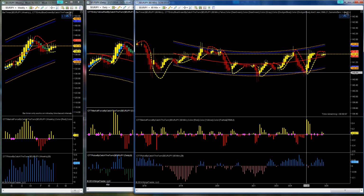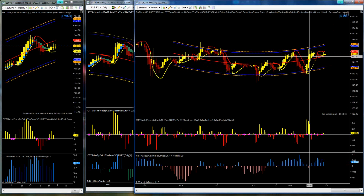During the Asian session, the biggest drop that I noticed was 141.31, which is right here. Right now, the Euro Yen just put up a new support level, which is 141.31. It did not break that support. Now keep in mind, that's only for the 60 minutes. It did not break that support.